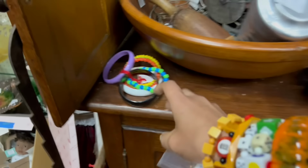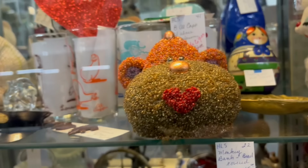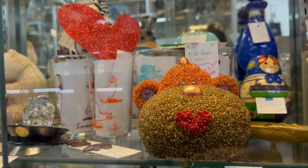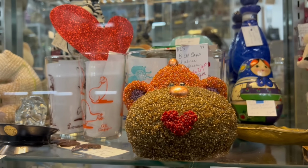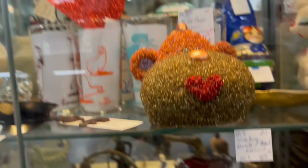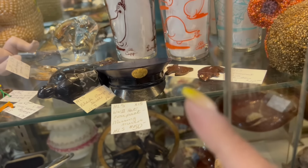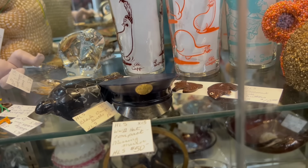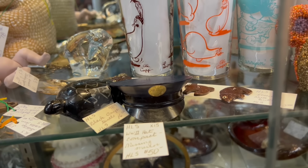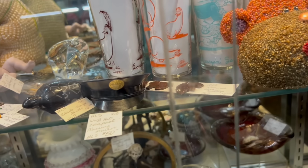What's going on here? $2. That's fun. Dude, what is that monkey head? Monkey bank bead covered. $45. That thing is really wild. I wonder if it's... Oh my gosh. Oh, it's missing the mirror. I was going to say those World War II hat compacts are worth a bunch of money. Dang, I feel like even at 50 bucks with 10%, it's not even bad.